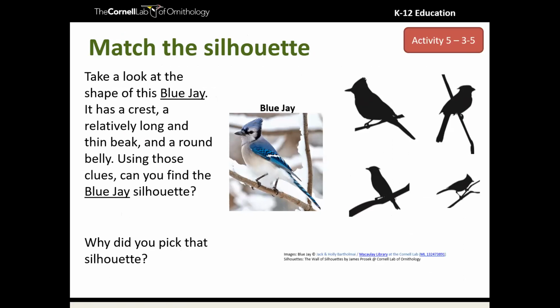Seeing a lot of upper lefts. Why did you choose what you chose? Looking at the size and shape of the beak, nice. The crest and the beak. The body to tail ratio, awesome. Crest shape matches, sure. Posture is a good one, okay.